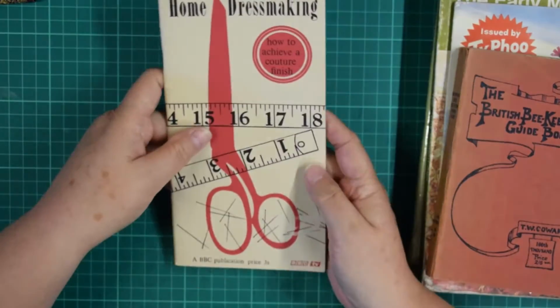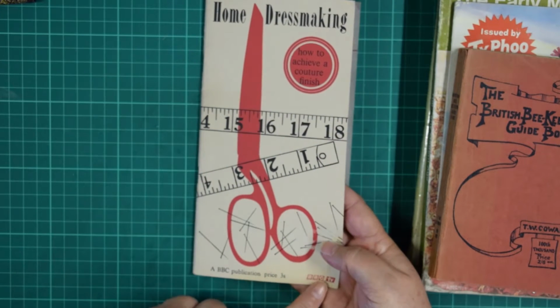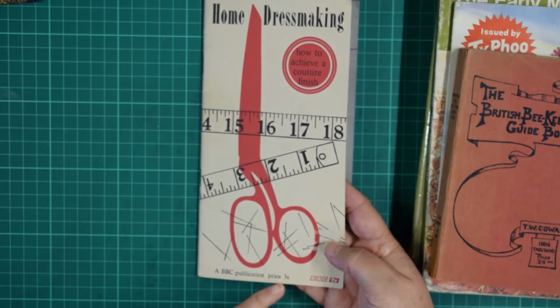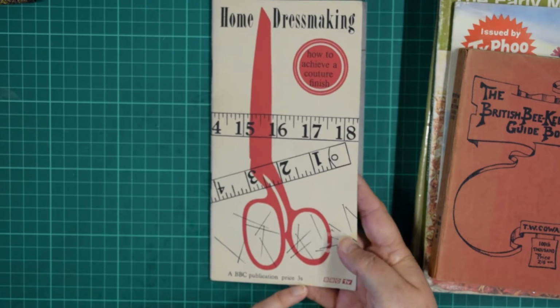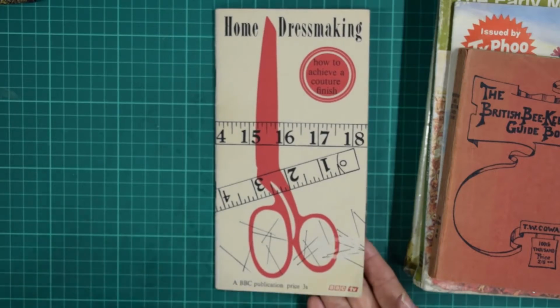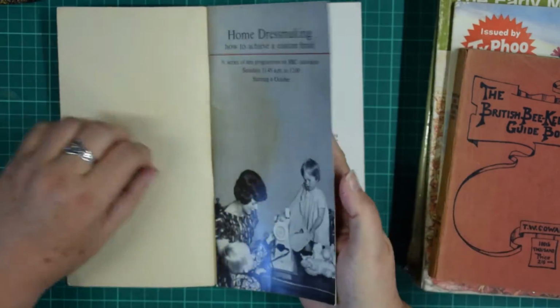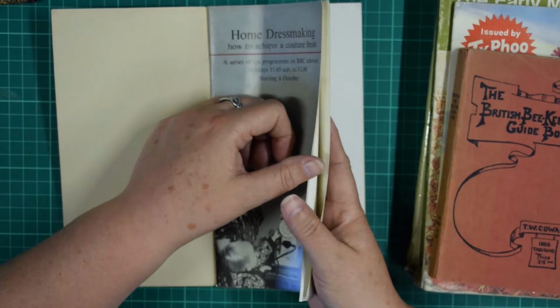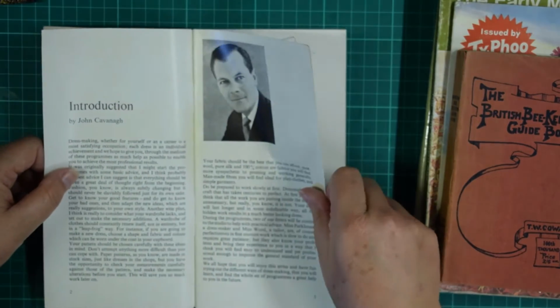This one I love because it's so vintage. It is a BBC TV, and it's got the publication price 3s. I don't know old money, so is that 3 shillings maybe? I'm not sure. The monetary system in Britain changed the year I was born, which was 1971, so I only know the new money. I don't know the old.